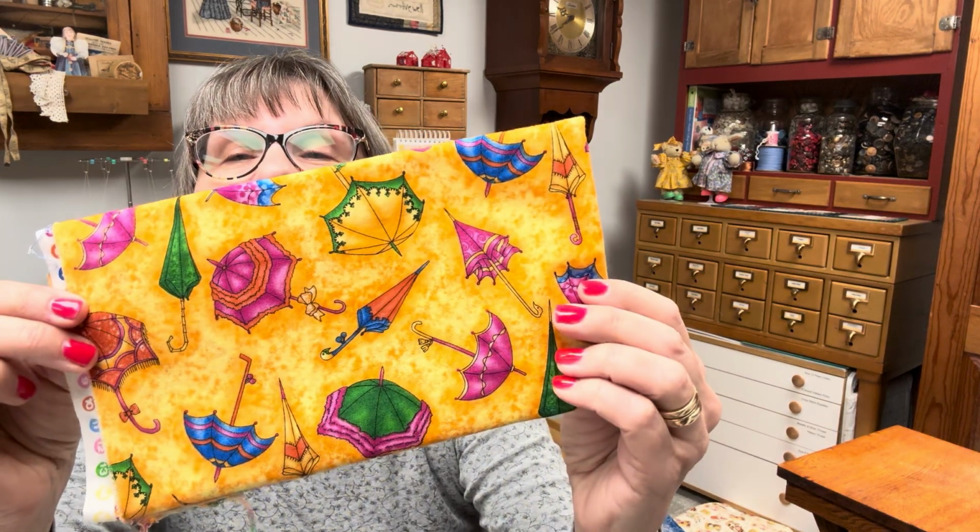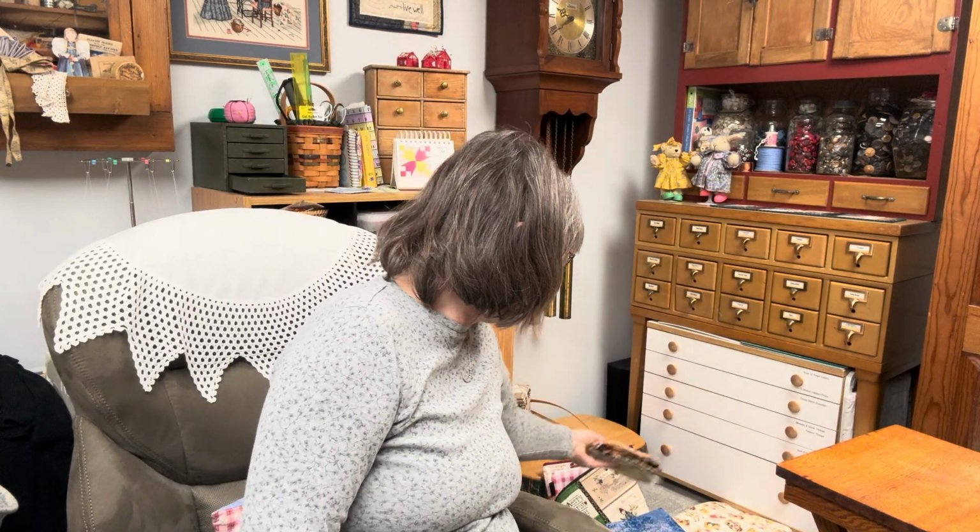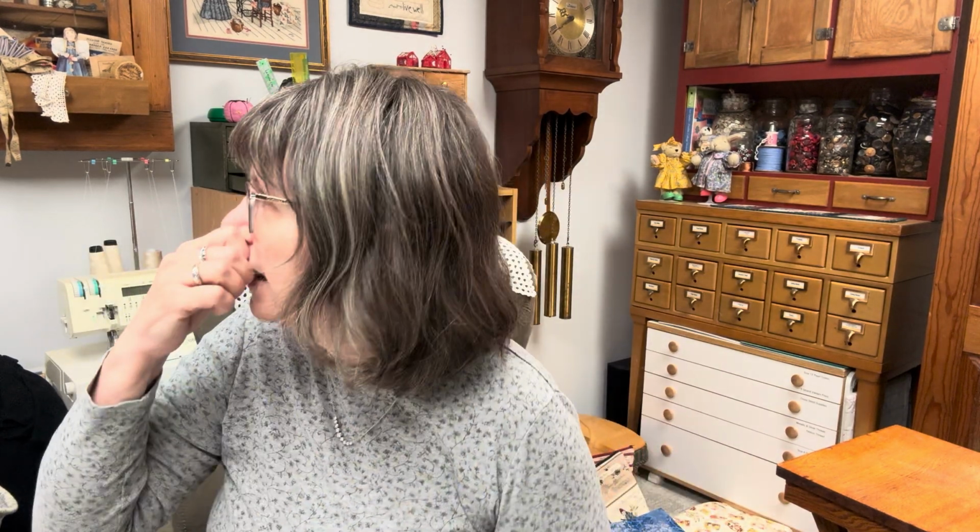And another cute little vintage or novelty. And, you know, if nothing else with some of these novelty ones, I'll cut them up and put them in my I Spy pile. I've got thimble shapes and I've got, I think, some squares. So I can put together an I Spy one.